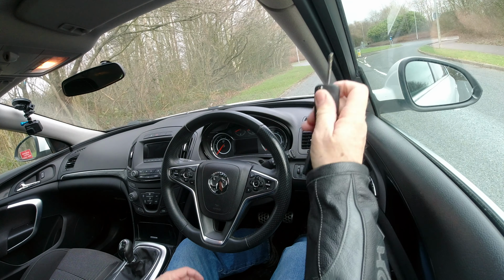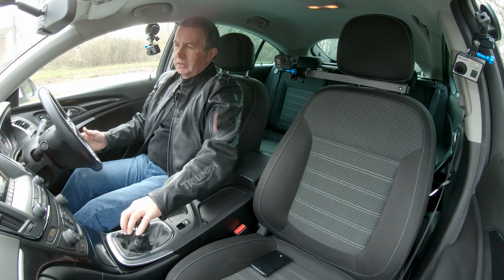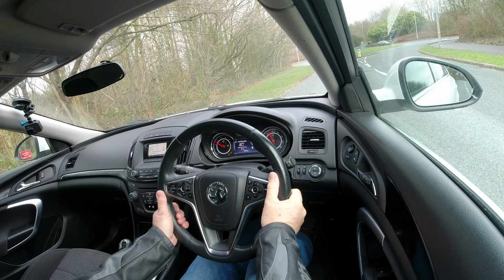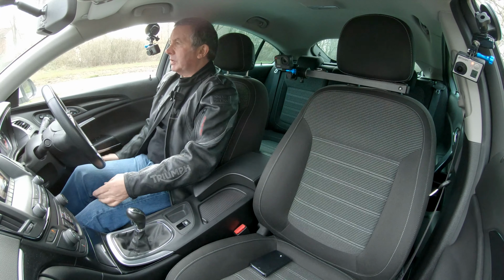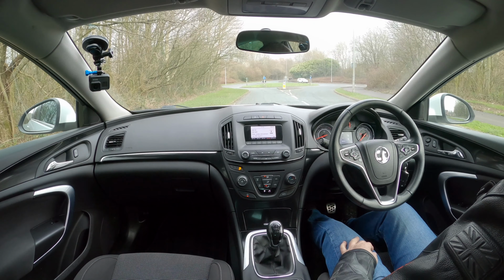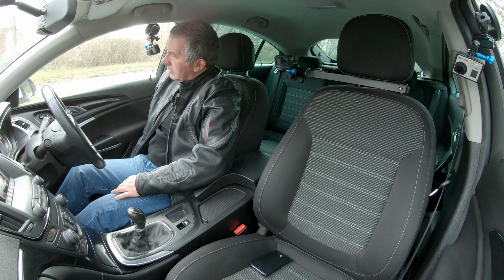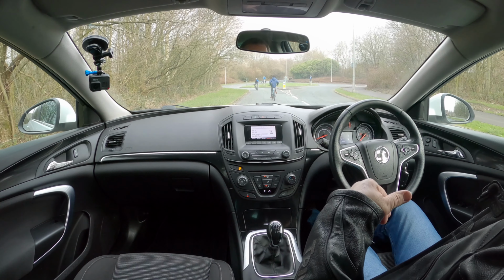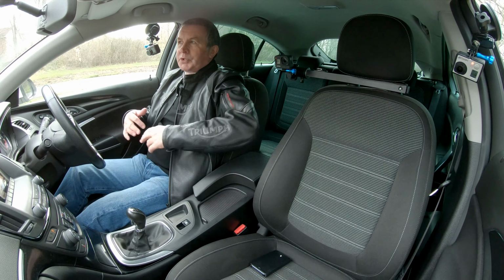Two remote keys with proper blades there. We've got height and reach adjustable steering wheel. Oops, that's better. And here, height and reach adjustable seat. Got lumbar support, little button on the side of the seat there, pumps the bag up in the small of your back there, makes it nice and comfortable.